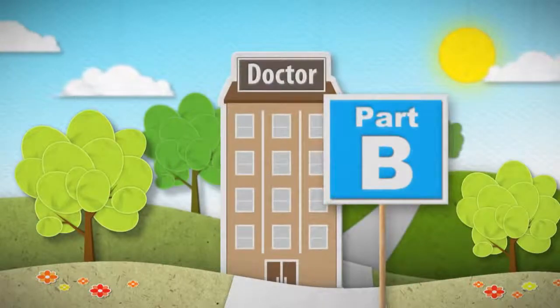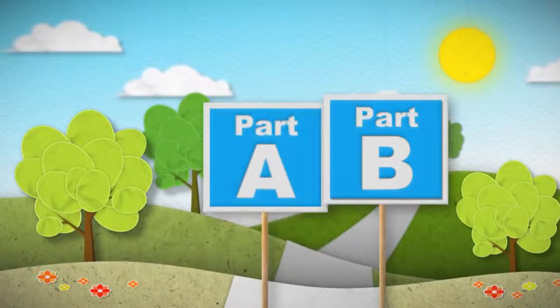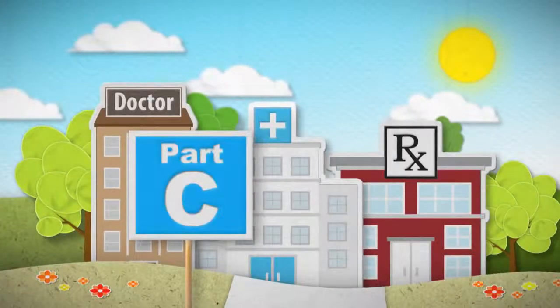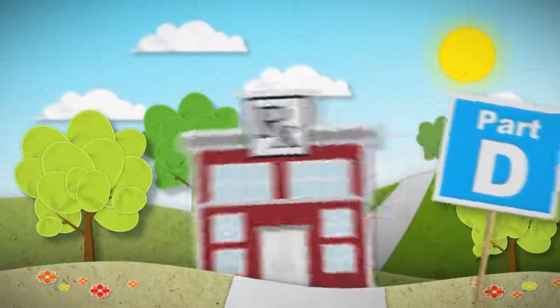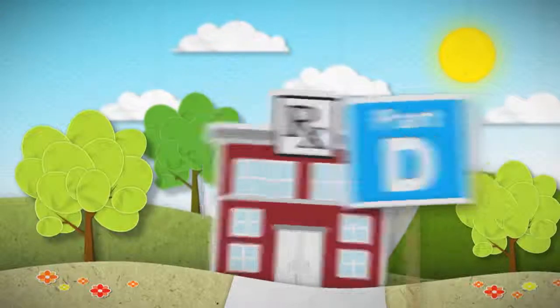Part B is medical insurance. It helps pay for doctor's services and many other medical services and supplies. Parts A and B are known as Original Medicare. Part C, also known as Medicare Advantage plans, offers medical and prescription drug coverage as an alternative to the original Medicare program. Part D is a prescription drug plan and helps pay for your prescription medications.